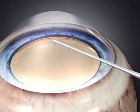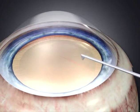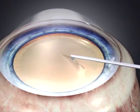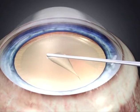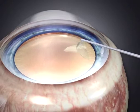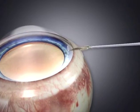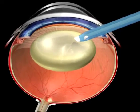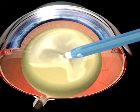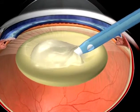The surgeon will then be able to remove the anterior crystalline lens envelope by completing what is called a capsulorhexis. Using ultrasonic phacoemulsification, the surgeon will then pulverize and aspirate the interior contents of the crystalline lens while leaving the posterior envelope intact.